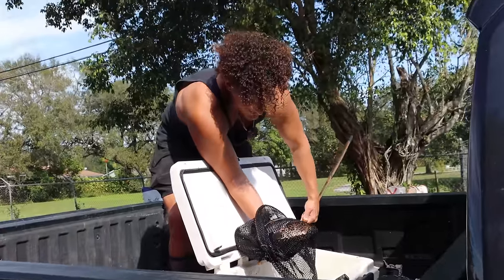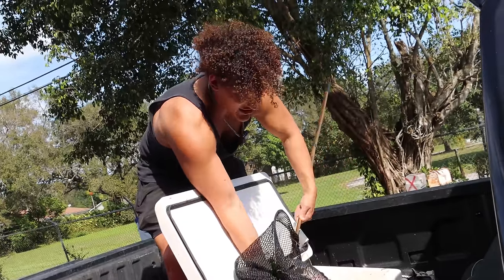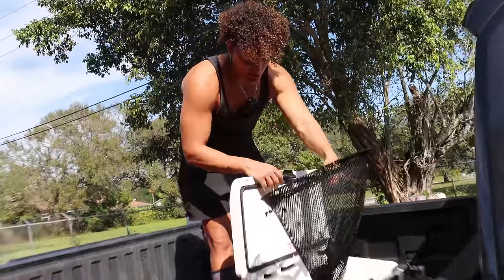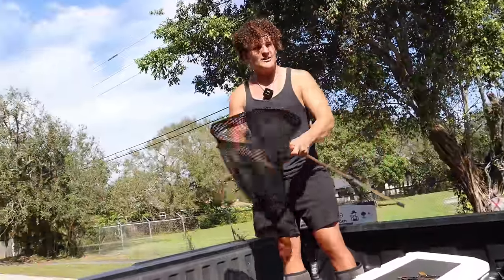We got the jag right here. I got some water in the bucket, or the cooler rather. He is an absolute beast of a jaguar. So I'll just get him in there. He's gonna do just fine. Threw a little bit of leaves in there to make him more comfortable. I'll kick the car on just so the aerator comes on. But we're gonna get back in the mud pit and see what else we could pull up.